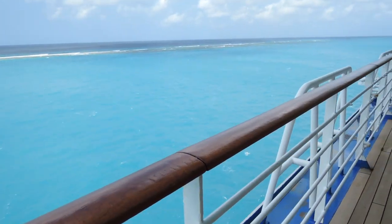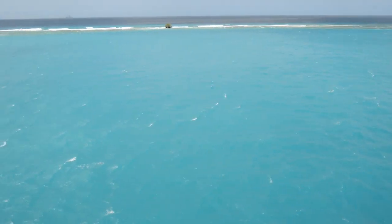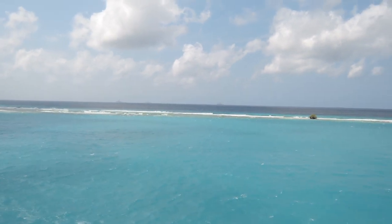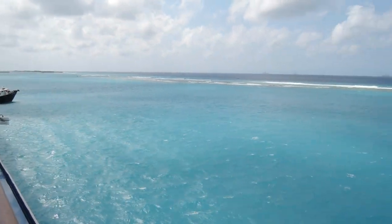So we are already back on ship. We're only here for a few hours. This is our view. Clouds are definitely rolling in. Check out that water. And those look like oil rigs out there. Wind's gonna blow me away. So pretty.